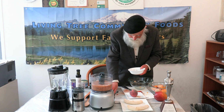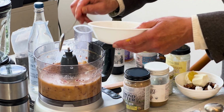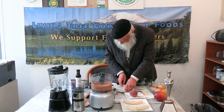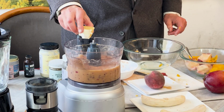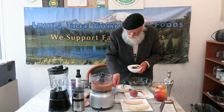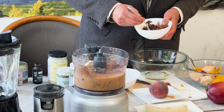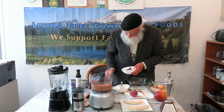Now, how about some cacao powder, Living Tree cacao powder? And what about a peeled lemon? And how about some chopped medjool dates? These dates are grown right here in California. Magnificent date. We have them on the website, but of course.